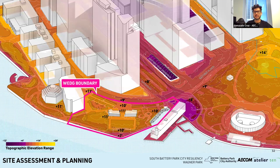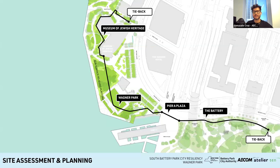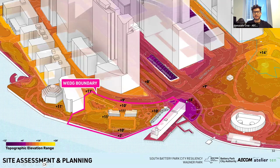A little bit more context here on site assessments and planning. The areas that we're going to be discussing sit primarily around Wagner Park, but the South Battery Park City Resiliency Project is actually composed of four sub-projects, with a northern and a southern tieback that tie into the adjacent coastal adaptation projects. Here is a sense of how the existing elevations work, and how we had to understand how these various levels allow for different kinds of opportunities for the risk reduction component of the project.